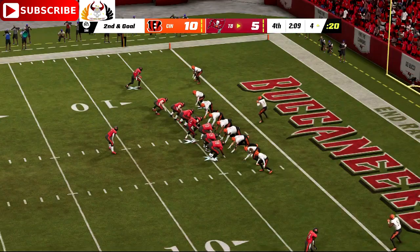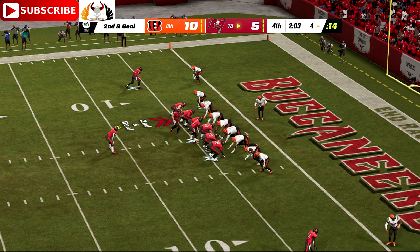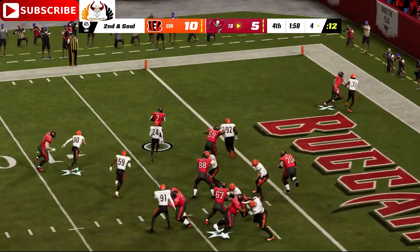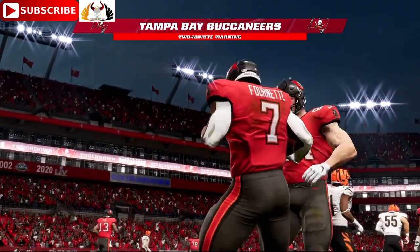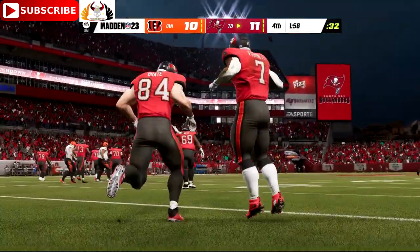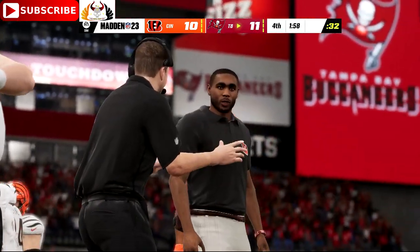So they've been in the red zone 3 times, and it's yielded just 3 points. Can they find the end zone here on 2nd and goal? They'll give Fournette another crack, and he's into the end zone for a Tampa Bay touchdown. Leonard Fournette taking it in from 4 yards out, and the Bucs put together a 4th quarter drive to take the lead.